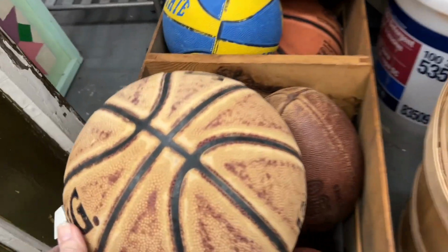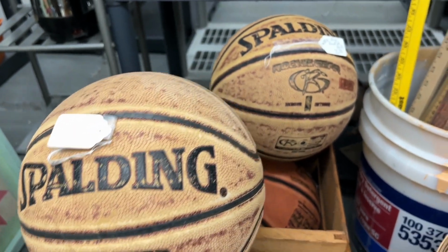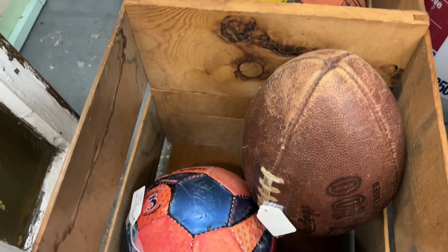The patina and character on these basketballs would just be perfect for a display in a boys' room or your game room. Okay, the only thing I got was that picture, and so I thought I don't want to wait until I get home to see if it has a sampler in it, because if it doesn't have a sampler in it, then I shouldn't have bought it.